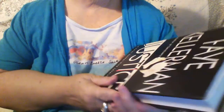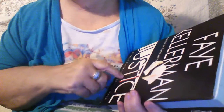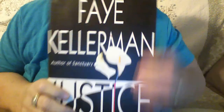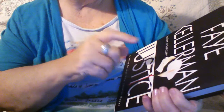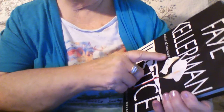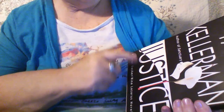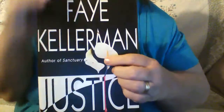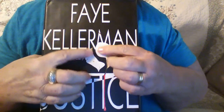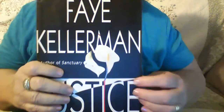Alright, this is another book. Now this is a fiction book. And this author is Faye Kellerman. And she's the author of Sanctuary. And this is her book called Justice. Now, I like the front because I like the picture of the flower there. Okay. And it has the paper backing, which we'll take off.